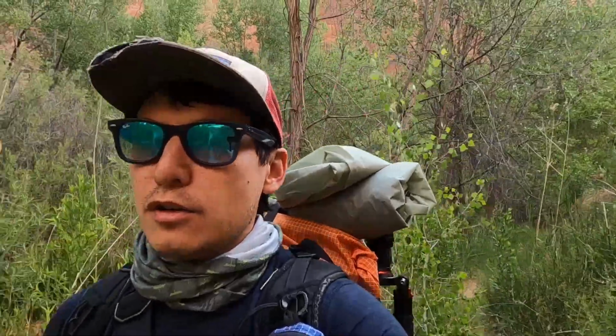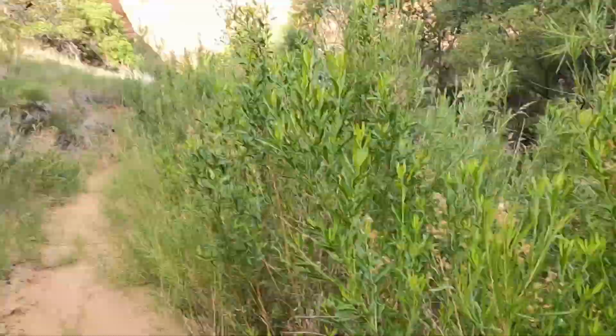We got, I think, 3 miles down here in Coyote Gulch to the junction, and then another 5.5. So it's going to be hot today, in the 90s, but I think we started off early enough that we should get back to the truck by noon at the latest. One last look.